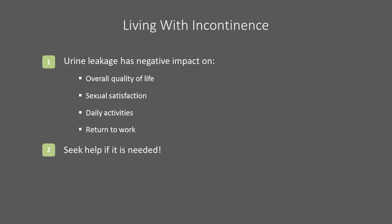Significant urine leakage can obviously have a negative impact on one's overall quality of life. It can also affect sexual relationships. It can limit one's daily activities. And of course, it can slow down a patient's return to work following surgery. Your doctor and others in your community can help you to live with and manage incontinence, so don't be afraid to speak up if you are bothered by this problem.